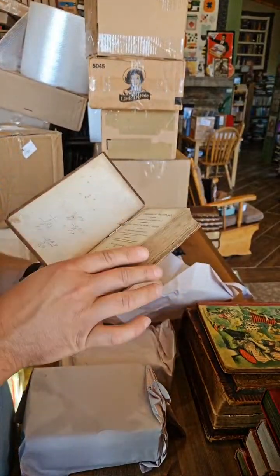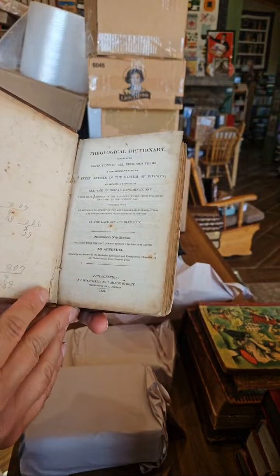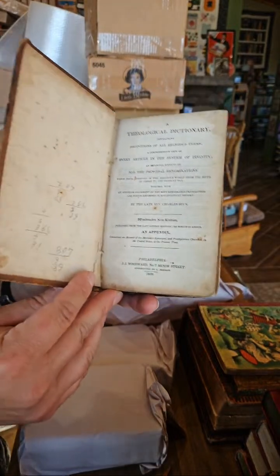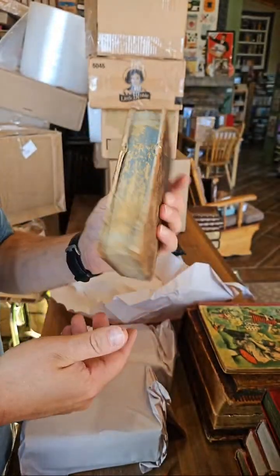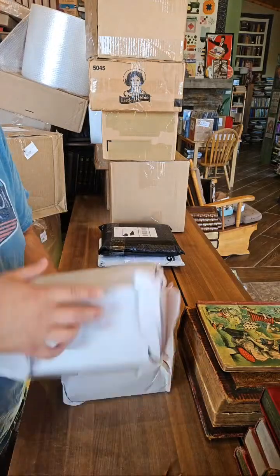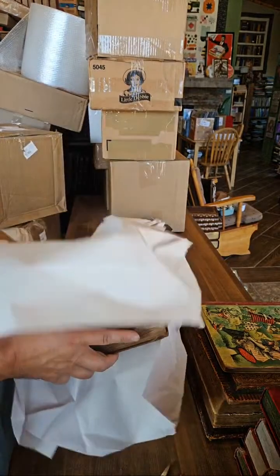First, looks like we got a banged up leather book. A theological dictionary containing definitions of all religious terms, by Reverend Charles Buck, 1832. Covers are falling off and the spine's missing, but again, you got a 190-year-old book. What do you expect? Not bad for being 190 years old.